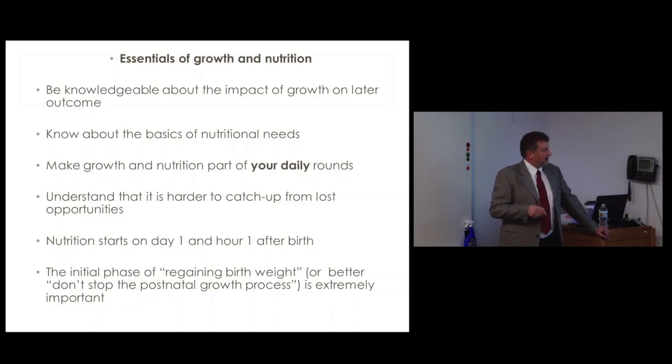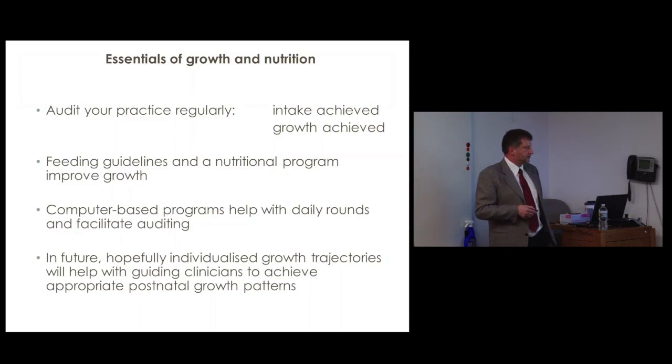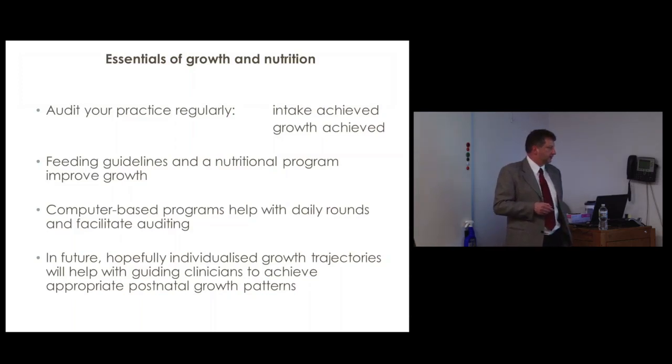Nutrition starts on day 1 and in hour 1 after birth. In the initial phase, regaining birth weight, or better, not stopping the postnatal growth process, is extremely important. Audit your practice regularly about the intake achieved and the growth achieved. Feeding guidelines and a nutritional program improve growth. Computer-based programs help with daily rounds and facilitate auditing. And in future, hopefully, individualized growth trajectories will help guide clinicians to achieve appropriate postnatal growth patterns.